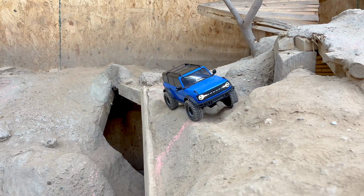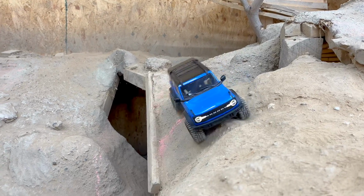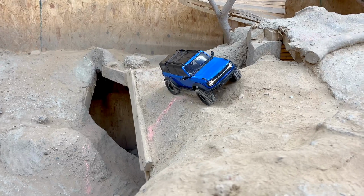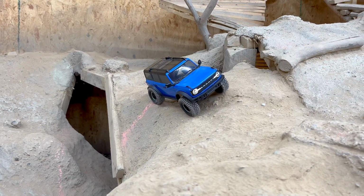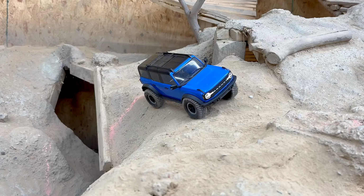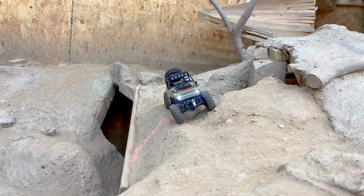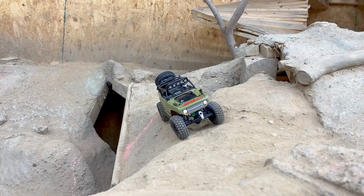On this next obstacle, the Bronco did struggle to get grip a little bit here, but it is still on stock tires, so that does make sense. The Deadbolt, however, with its upgraded tires, did just fine first try.